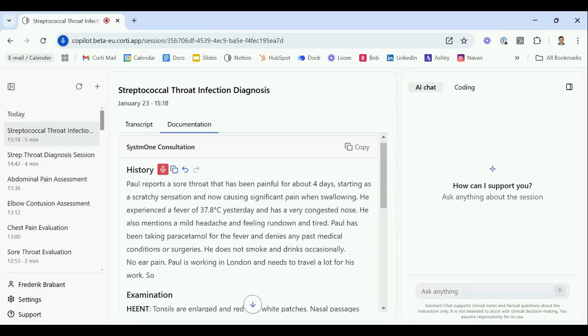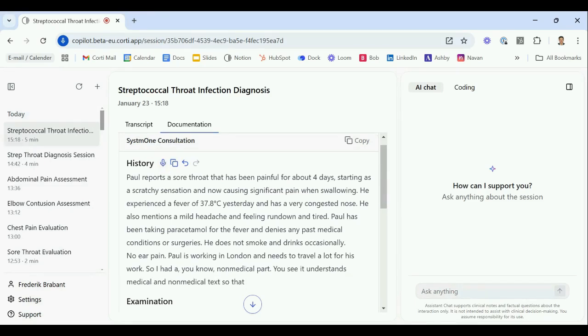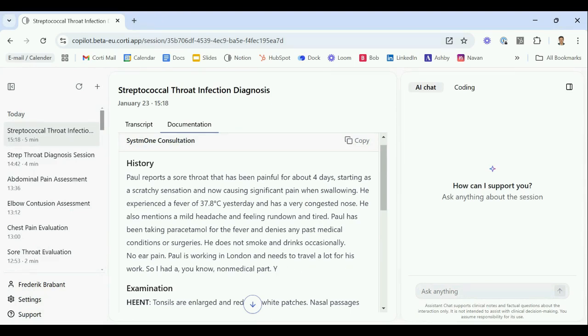So I added here a non-medical part. You see it understands medical and non-medical text, so the note can be... Oops, I'll better turn off my microphone. And so we can add in that. And so that way, I can actually edit the note like I want.